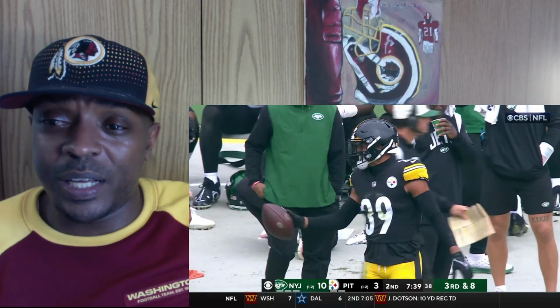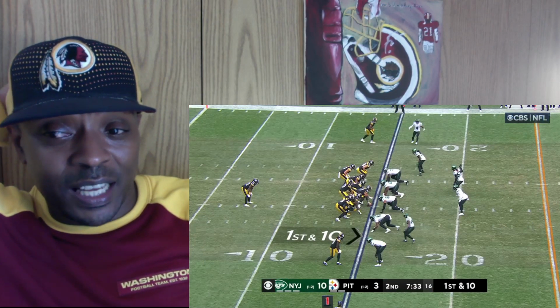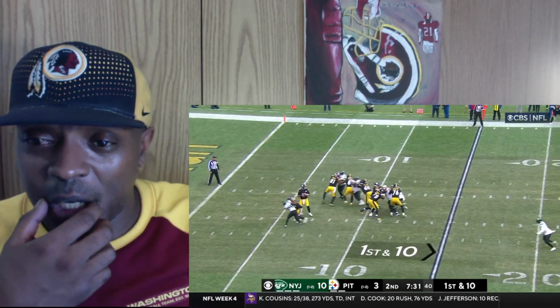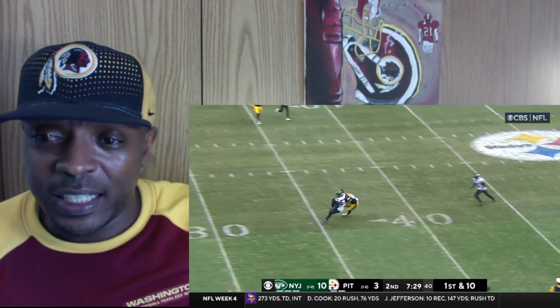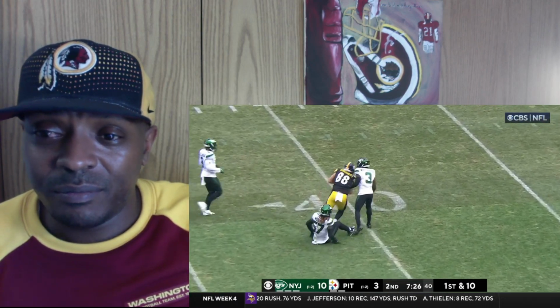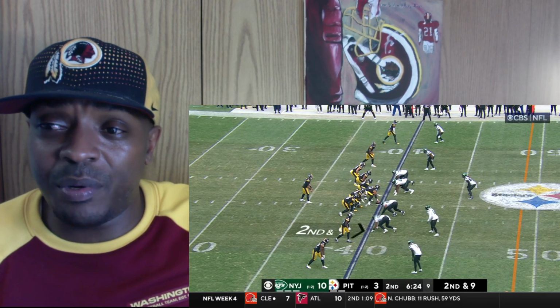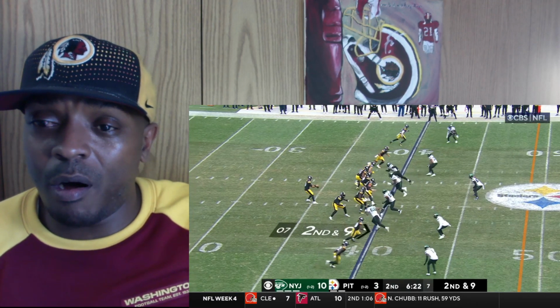That was a nice try, though, Minka. I don't think he caught that. All right, he didn't. 1st and 10. You got the ball back. Come on, Trubisky. Nice throw. Nice grab. Get that man in. Hey, he's money. I can't pronounce his name, but he's money. Get him the ball.